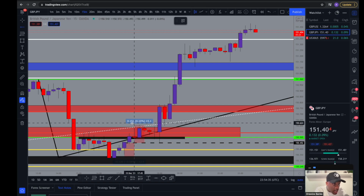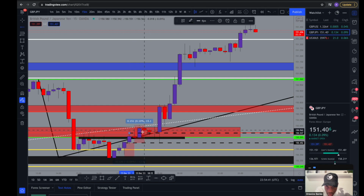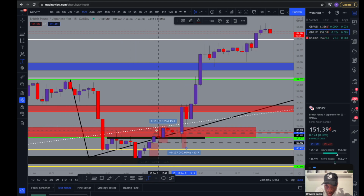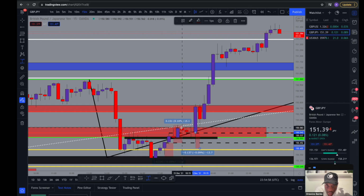The next entry came through right here at 535. This is when the market finally broke above and was retesting the QP. This stop loss was also set underneath this zone, right there at 13 pips, and literally that's what I was risking. And literally from here, the rest is kind of history.